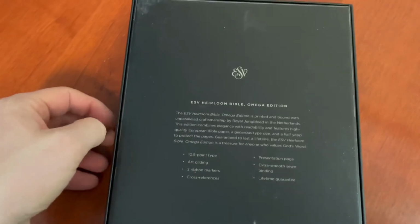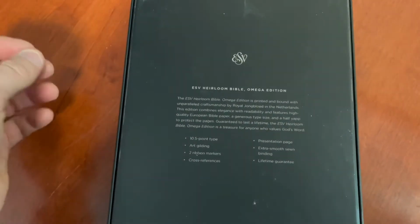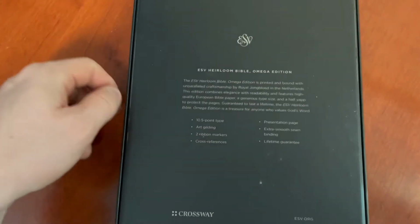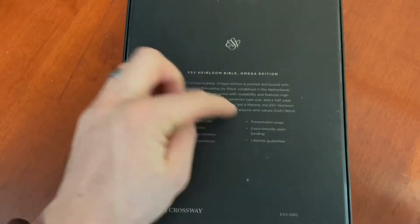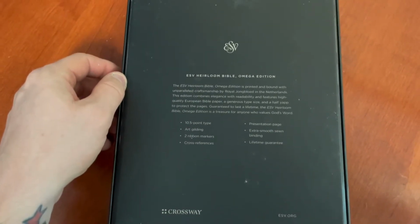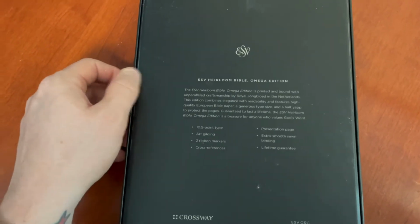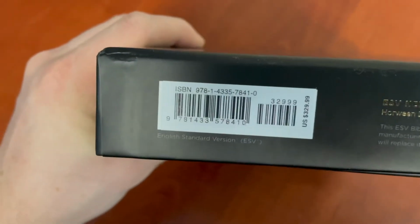So there's the ESV Heirloom Bible Omega Edition. It kind of gives you the specs: 10-point font type, art gilding, 2 ribbon markers. That is a mistype. I think there's 4 ribbon markers in this Bible. You've got cross references, presentation page, Smithsonian binding, lifetime guarantee. It kind of gives you a description of the Bible itself. Looking at the ISBN, there you are.